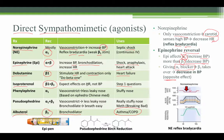So you would expect the effects on the heart rate, an increase in heart rate, but not really much of an increase in blood pressure. Now, why wouldn't you get an increase in blood pressure? It's because the beta 2 would contradict the increase in heart rate. Beta 2 causes vasodilatory effects, while this causes an increase in heart rate. They kind of counteract each other, so you don't get much of an increase in blood pressure.